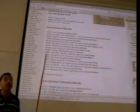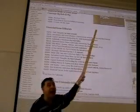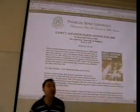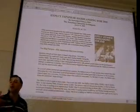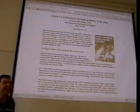So apparently the Japanese have been reading my article on expecting a hard landing for the last 2 days. So I'm just saying, hey, this is what the big picture is. This is what the macroeconomy looks like, mostly from an Austrian point of view, which is, of course, the preferred way to look at things, at least in the investment world.